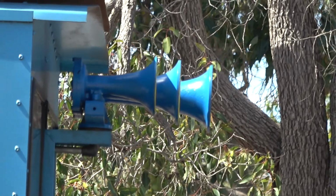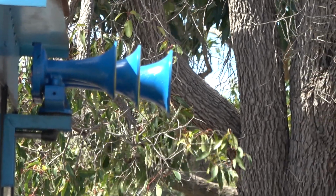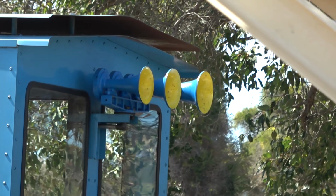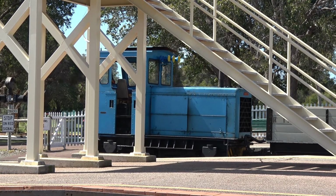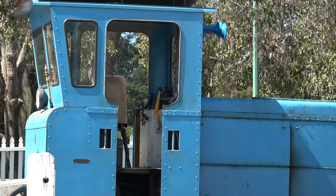Planet 8 has had a variety of horns over its period of service. One of the members is a fan of big American locomotive horns. He has imported some to Australia and occasionally installs one on Planet 8. Shortly, at Bustle Pool, we'll see her fitted with a horn considerably larger than this one in operation.